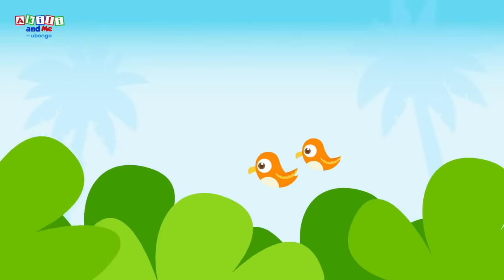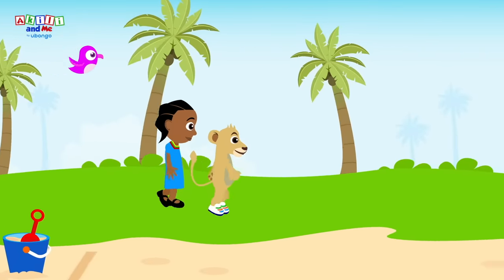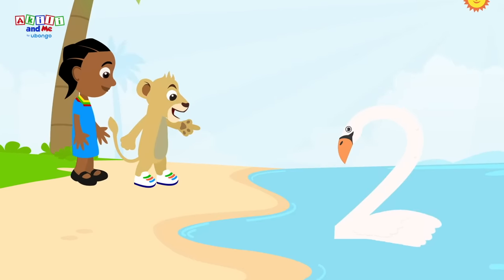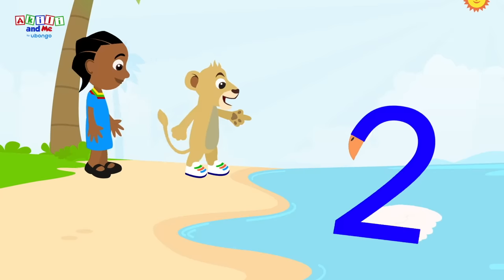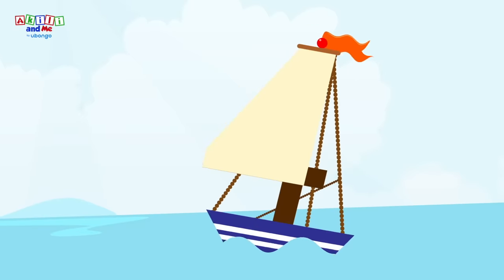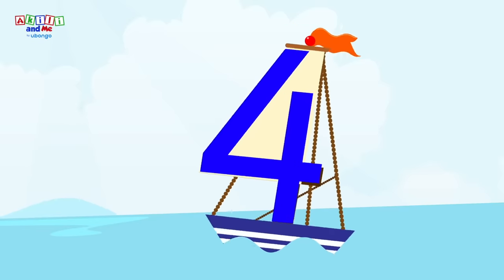Now let's go out for a fun adventure and find things that look like the numbers we just saw. What number do we see in the water over there? Number 2! Yes, kids, that swan looks just like number 2. What number does that sailboat look like? Good job, kids! The sailboat does look like number 4.